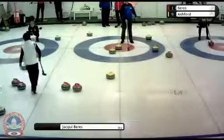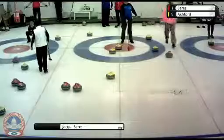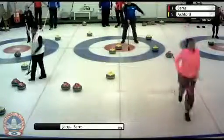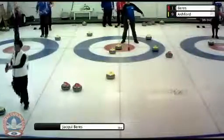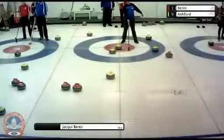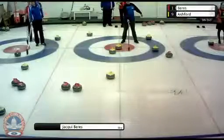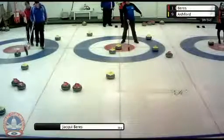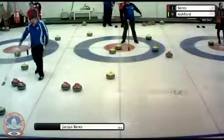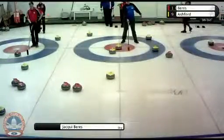Looks like Jackie's calling for a takeout of the shot rock there on the top button, saying if she's a bit narrow, try and sweep it onto the second shot so that she can just poke that out, get a little rub, and then still hit that. Hit both, that's awesome. Yep, she said if going for one, if you can hit both, that's awesome. Oh, that's not the problem.